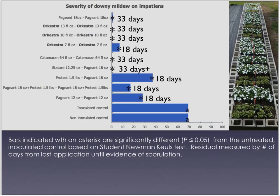And here's just another example of the severity. And off to the right there, I want to point out, you can see the differences between products that are effective versus those that aren't working so well just in the flowers in these beds. And then the numbers here in the severity slide show you the number of days that there was no evidence of sporulation on the plant canopy.